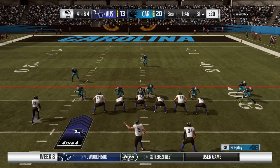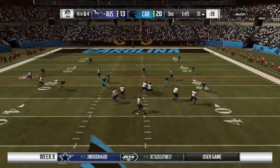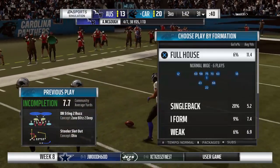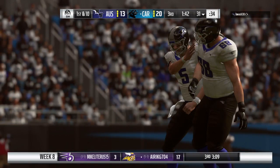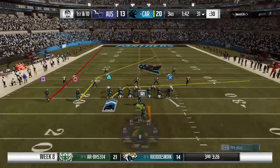All right, now, lucky 56. Now Magoo. And that is going to be incomplete. Pete Carroll rolled the dice, but it didn't work out. And the Panthers will get the football back. So they've gone for it twice now on 4th down of this game, and both times unsuccessful.